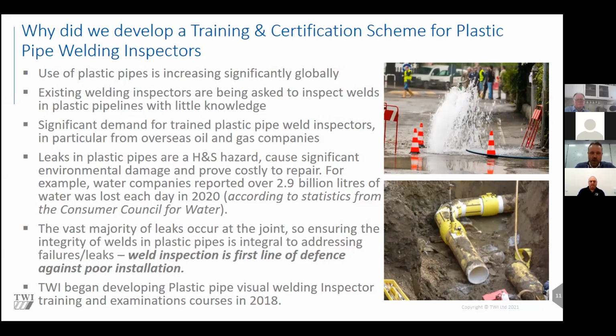We're seeing a significant demand for trained plastic pipe welding inspectors, in particular from overseas oil and gas. There's one or two very large Middle East oil and gas companies which want to specify this scheme as soon as possible. So we're working with them now to develop training centres locally and set up this certification scheme there, so they can adopt it.